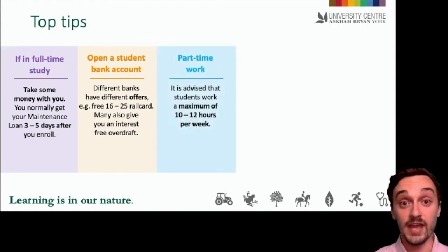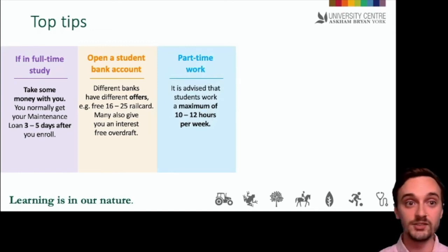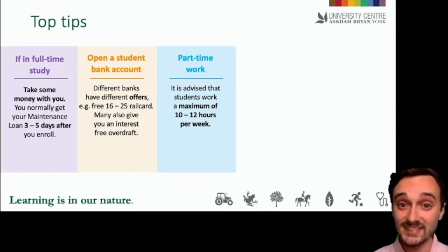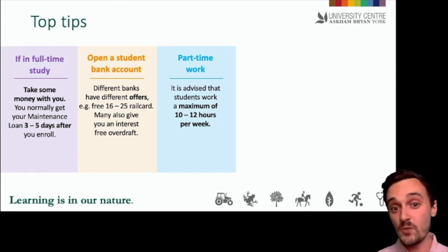Also, you could get some part-time work to top up your maintenance loan. If you're in a city, there's normally cafes, bars, that sort of thing, restaurants. But also a lot of providers will provide work in the form of mentors or student ambassadors. So it's definitely worth having a look to see what's available to you. Having said that, try not to work too much. You are there to study and get a degree, so we normally recommend between 10 to 12 hours per week.